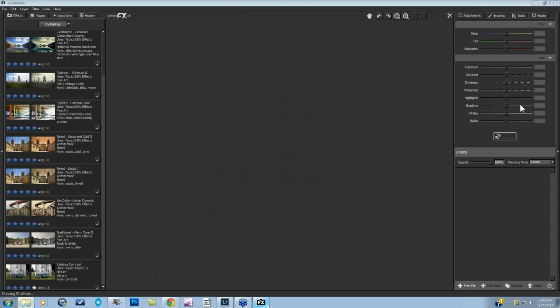So here we have the basic interface for photoFXlab. I will be introducing it into the Lightroom workflow at the next sneak peek webinar, and our Lightroom, Aperture, and iPhoto users are really going to get a lot of benefit out of this program. If you've been missing out on using ReMask or participating in a layered workflow, then you're going to be able to do that within this program. So it's going to be really nice for those users.